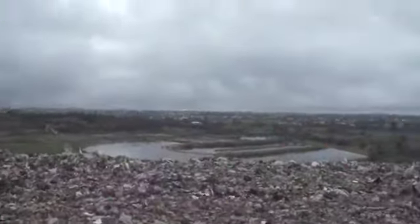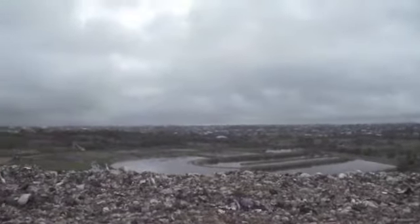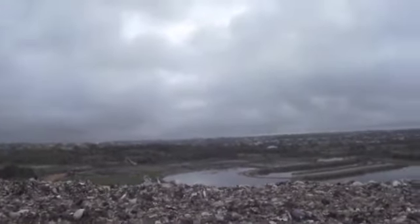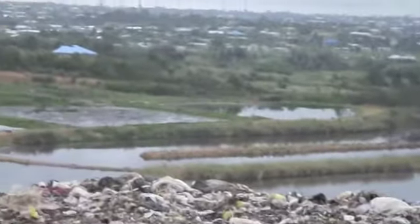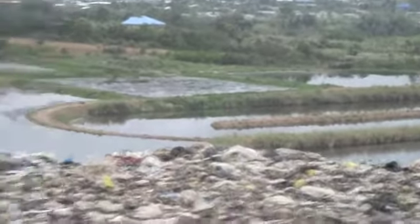Well, hello folks, as you can see, Ghana is a progressive country. We are in Ghana's landfill right now, located in Kumasi. As you can see, that little pond right there, folks, is soup. Yes, it's the excrete. And we've got the landfill here.